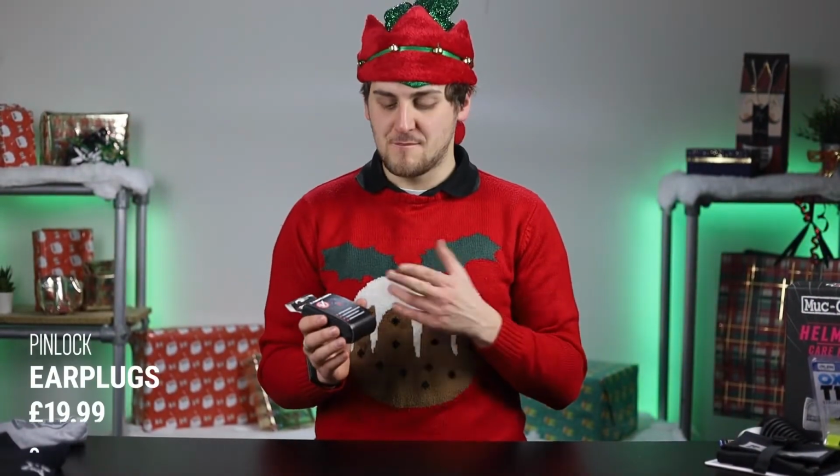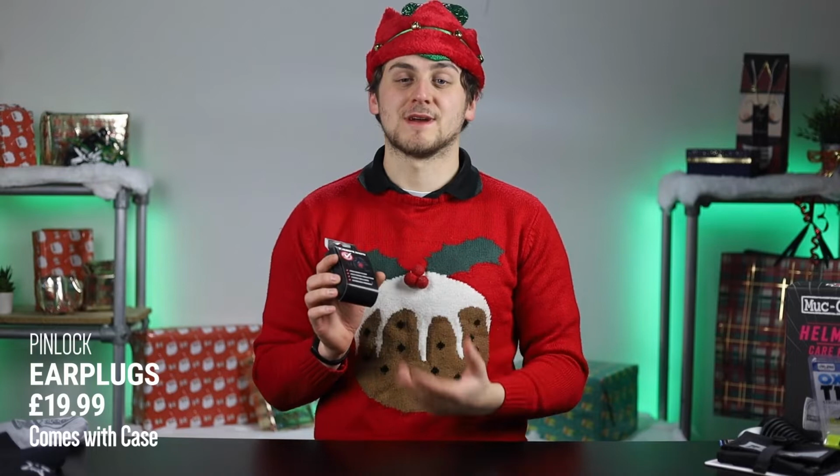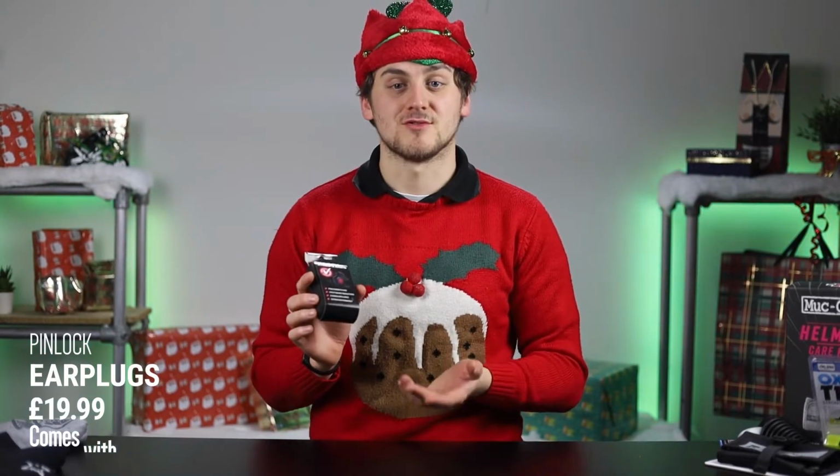Moving on to the ears, and they're a precious little thing. A set of Pinlock earplugs here will vastly reduce the wind noise experienced when riding a motorcycle. These ones reduce those harsh frequencies but still allow a normal level of noise through, like surrounding traffic or just someone trying to tell you something. They're washable so you can reuse them, and you get 2 sizes in the box, which is going to cover most people's ears.